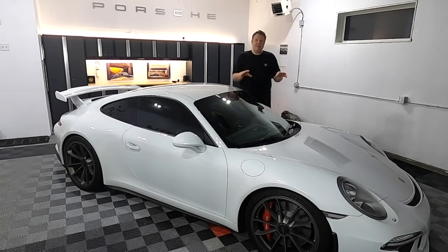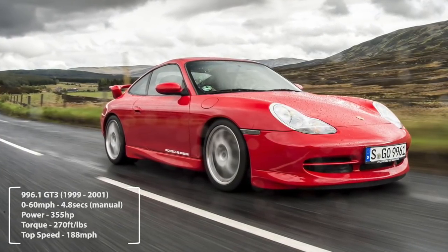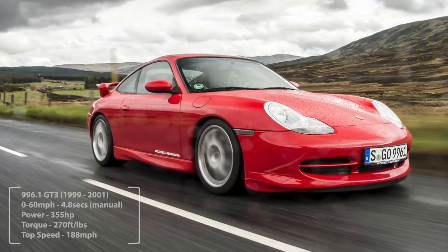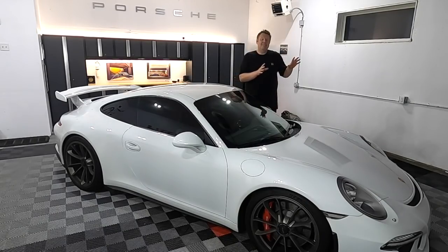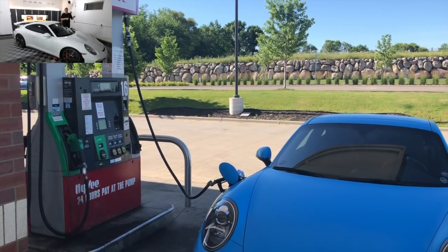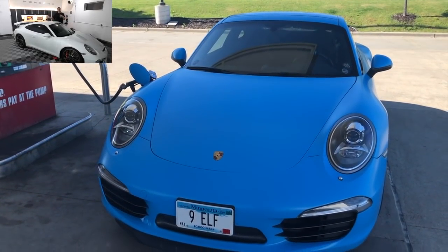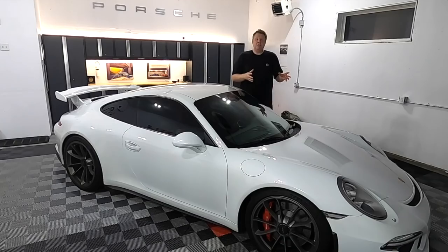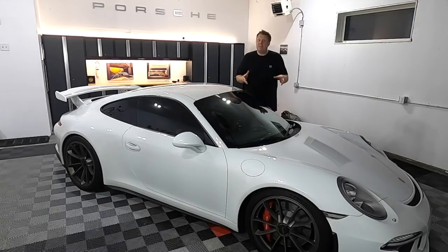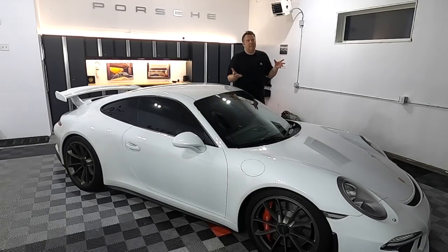The first 996 GT3 came with about 355 horses and did 0 to 60 in just less than 5 seconds. In comparison, that's pretty much what my own C2 991 does today. It comes with 350 horses, I've had it tuned, I've got a different exhaust, so it probably puts out a little bit more than 350. It does 0 to 60 with the PDK in about 4.5 seconds. So my 991 today, the base Carrera, performs like the GT3 did, at least on paper.